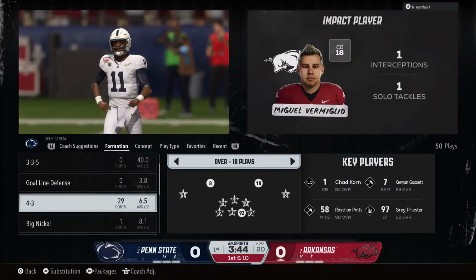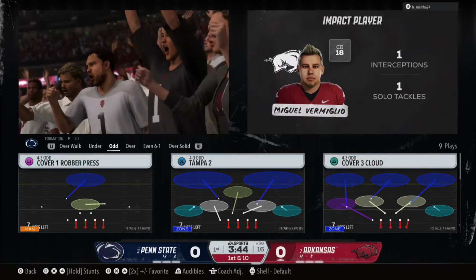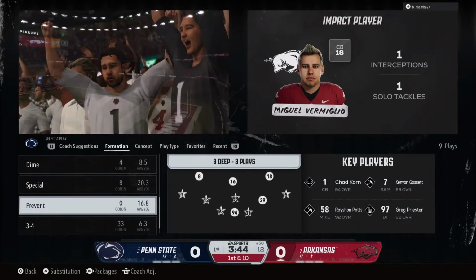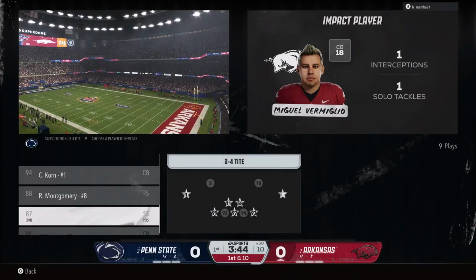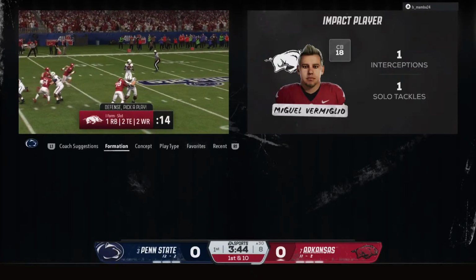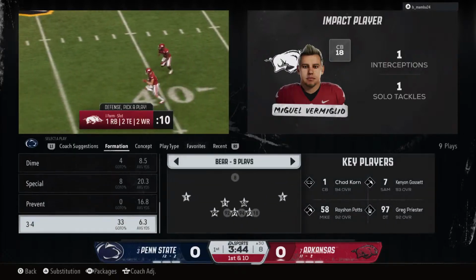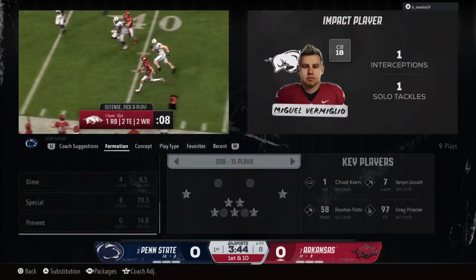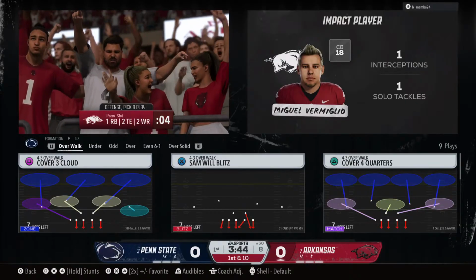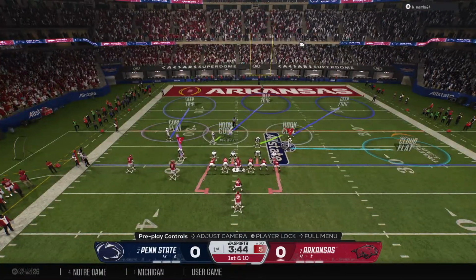Sometimes that primetime game, the whole nation is watching, brings out some extra energy, some nerves. Maybe the quarterback is feeling that a little bit. I did not expect him to throw a pick, especially on the opening drive. The offense now has great field position to start the drive.